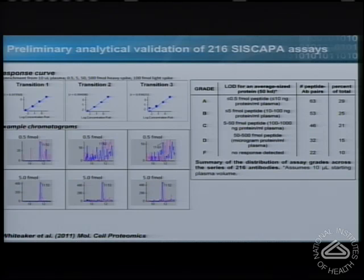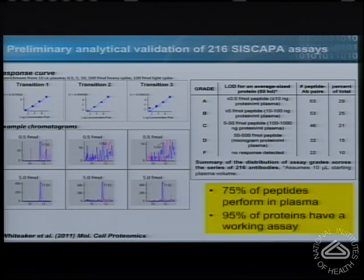This shows that we have evaluated these 216 assays in a very rough four-point curve just to get their capture efficiency. This is how we evaluate each of these antibodies and grade them. The important point is that 95% of the proteins have at least one working assay out of these 100 plus protein targets, and 75% of the peptides perform in the SysCAPA capture. For roughly that number, we have two or more assays per protein.